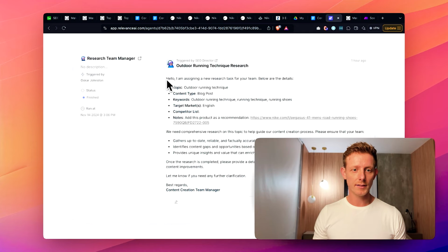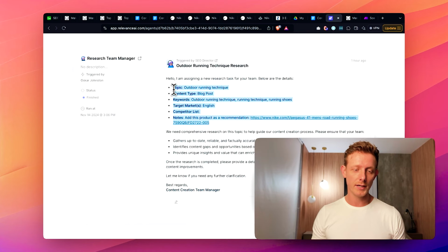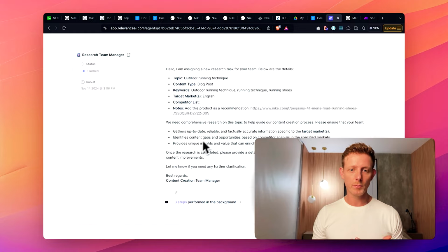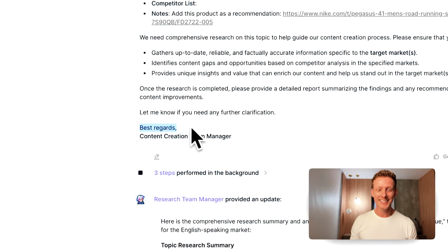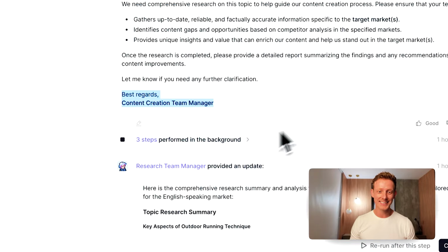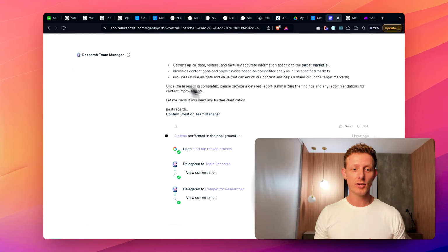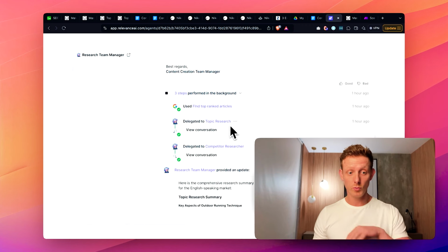Basically, it prompted the research team manager to do research, giving it all the information about this new article. We need a comprehensive research report, etc. It even finishes with best regards, very formal, SEO team. And you see in the background our research team manager agent delegated it to the topic research agent and to the competitor research agent, to do the research on those.